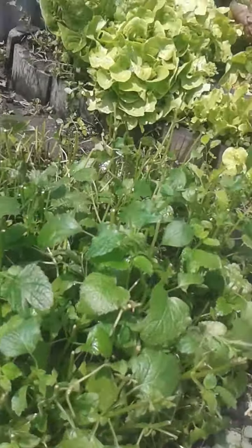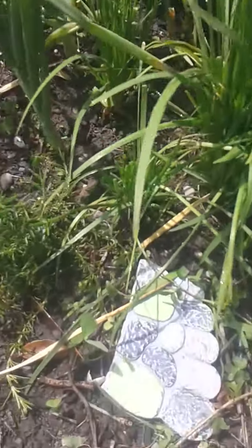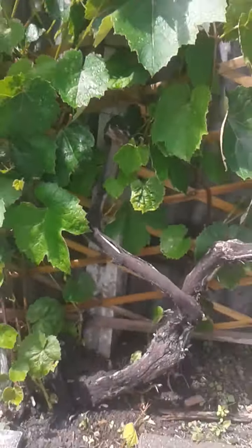This time of year herbs are going nuts. I've had to chop all of mine back. Coriander, lemon balm, thyme, chives, all that good stuff. It's all going hard this time of year. You'll have grapes, some grapes in there.